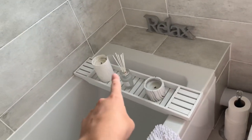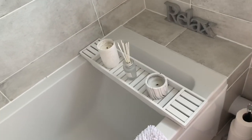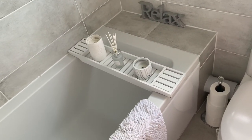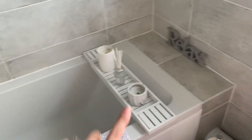And then I've got my bath tidy. This is really handy if you want to have a glass of wine in the bath or light some candles. This was £10 in Dunelm. I think they sold out last year because Mrs. Hinch bought it and then everyone was buying them, but I have seen them back in there recently, so go and check that out if you wanted to get one.